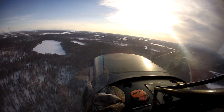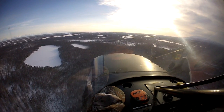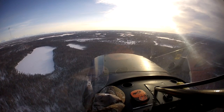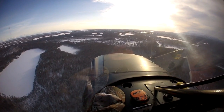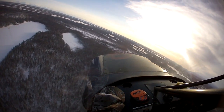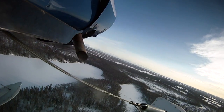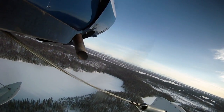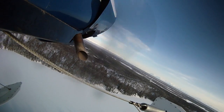Oh wow, I think I might have landed on this lake last year. Anyways, got two cabins there, so if anything goes wrong, we're not totally screwed. Yeah, I think I totally did land on that lake last year. There were a couple of times where it took me the whole run of it to get off too, on those wheel penetration skis.